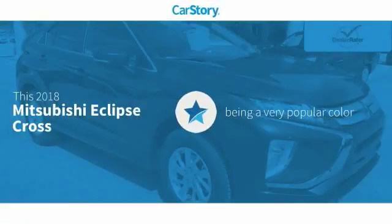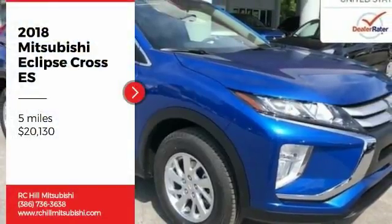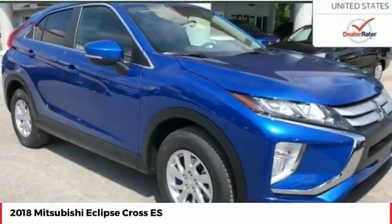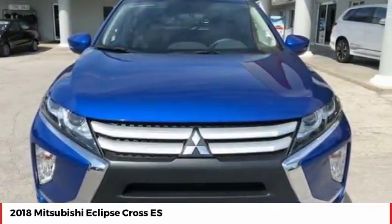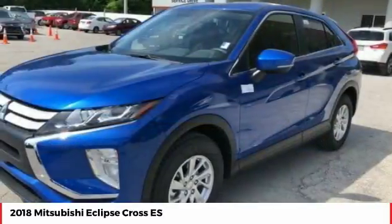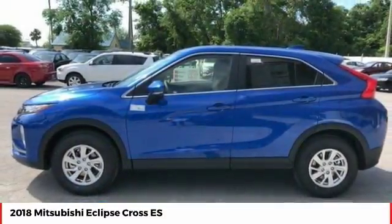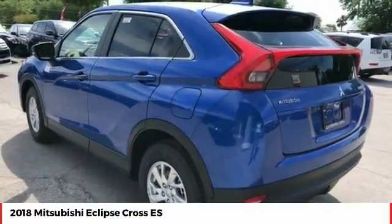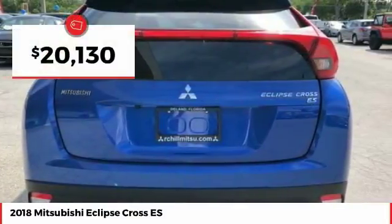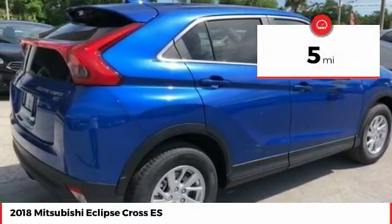Car Story research indicates this vehicle as being a very popular color. Make a great choice today with the 2018 Eclipse Cross. The Mitsubishi Eclipse Cross is a good-looking crossover with bold styling. An 8-inch infotainment screen offers the latest in technology and supports both Apple CarPlay and Android Auto, and is priced below $25,000. This vehicle has less than 100 miles.